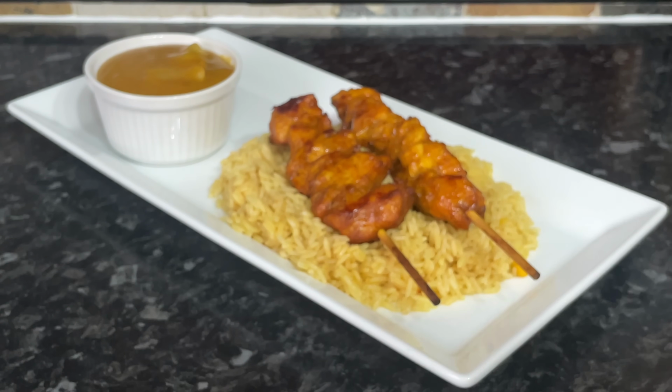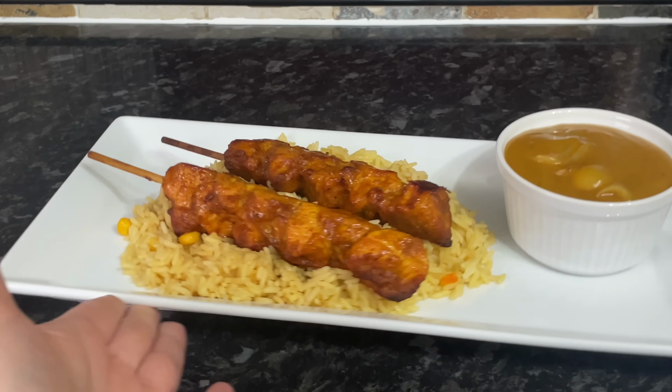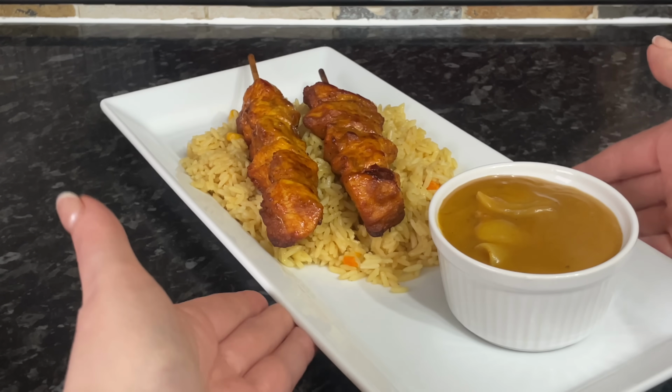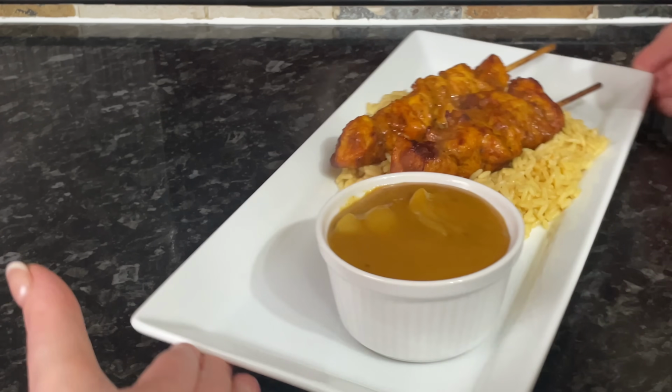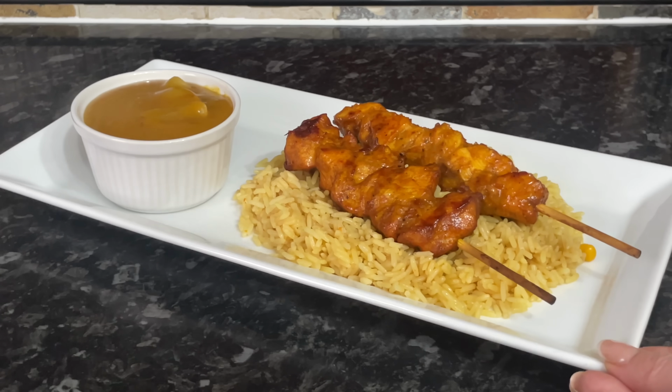So again, really low Syn dinner, and it leaves your Syns free for anything else that you might want to have. If you're sitting in front of the TV at night and you fancy a wee nibble, you can do that. But don't forget about all your free fruits and things as well, which you can also nibble on.